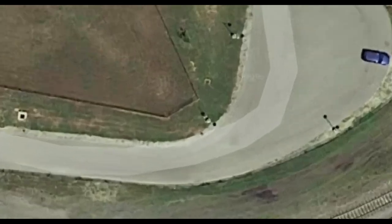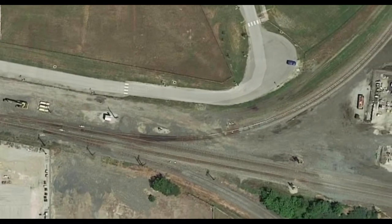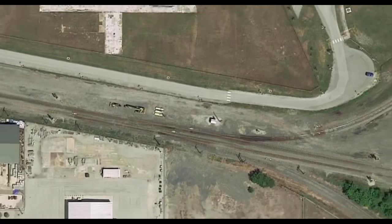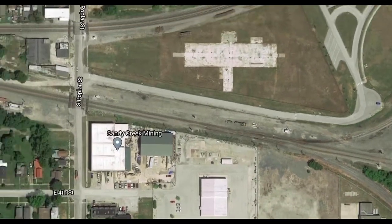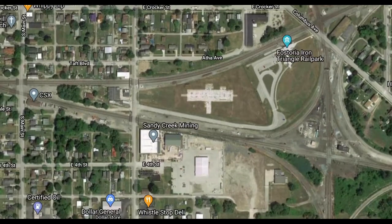I was at Fostoria trying to get the CP unit, one of their McGroom units. So I was getting them, and then there goes the CP with K637. That was the symbol for the train. So yeah, hope you like it.